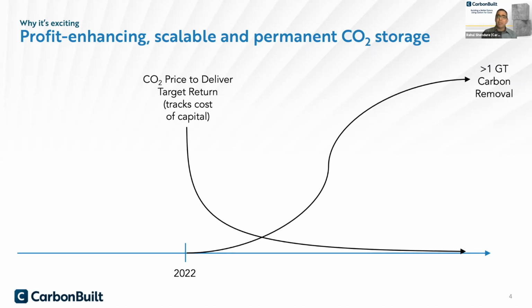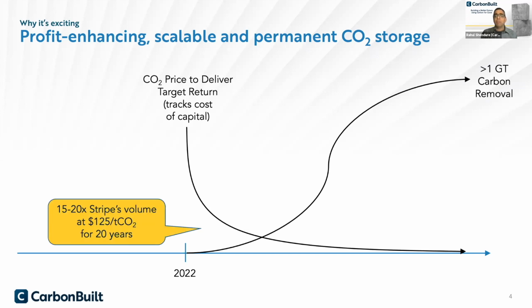Now, we don't know exactly what the shape of this curve looks like, but we think the area under the curve is pretty small, something like 15 to 20,000 tons per year at less than half the price of our contract with Stripe, with a commitment period that equals the 20-year lifetime of the hardware. All in all, quite a modest investment given the benefits.